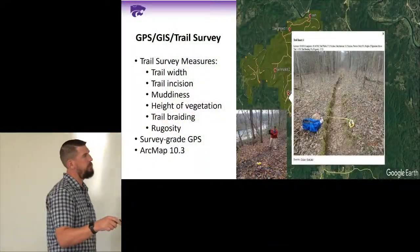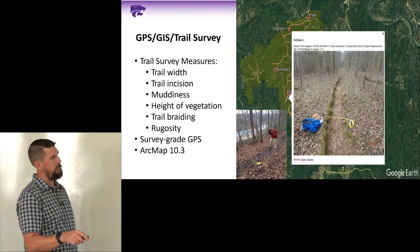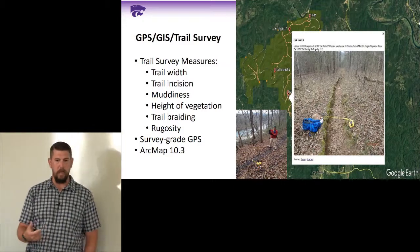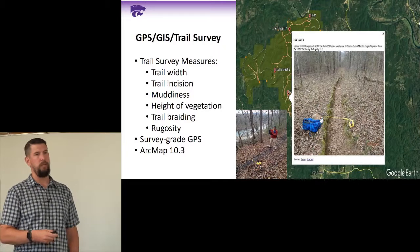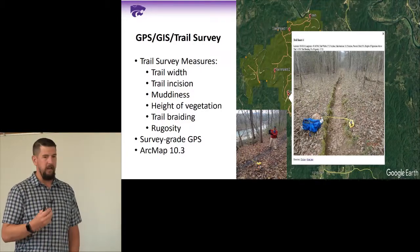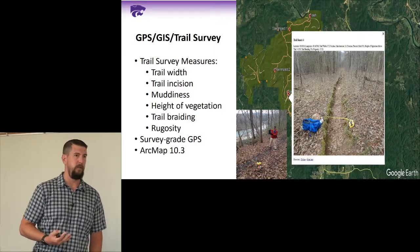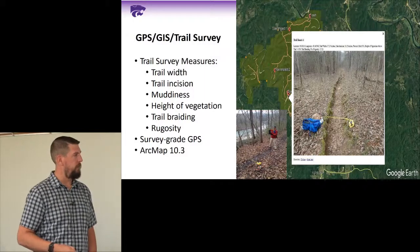So if we collect this trail here, which is a pretty well-worn trail, it's not too wide, but it does have a decent level of incision, which is depth. But basically, we can set up a transect, and we can understand the depth, the rugosity, which is basically the rockiness. We can look at the visual and see if the trail is braiding, if it's moving, the muddiness. And then if we go back in a couple months or a year or whatever the protocol may be, we can see if there's been any change to that trail and if we need to enact certain management actions that may help preserve that trail over time.